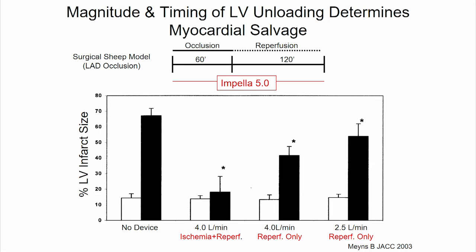The limitation of this model, of course, is that you're activating these devices at the onset of ischemia and keeping it on throughout the period of reperfusion, which translationally makes it a bit challenging. But further studies have been done. This was by Bart Mines in the early 2000s in a surgical sheep model. And the importance of this study was that they used the axial flow pump as an LV direct unloading mechanism.